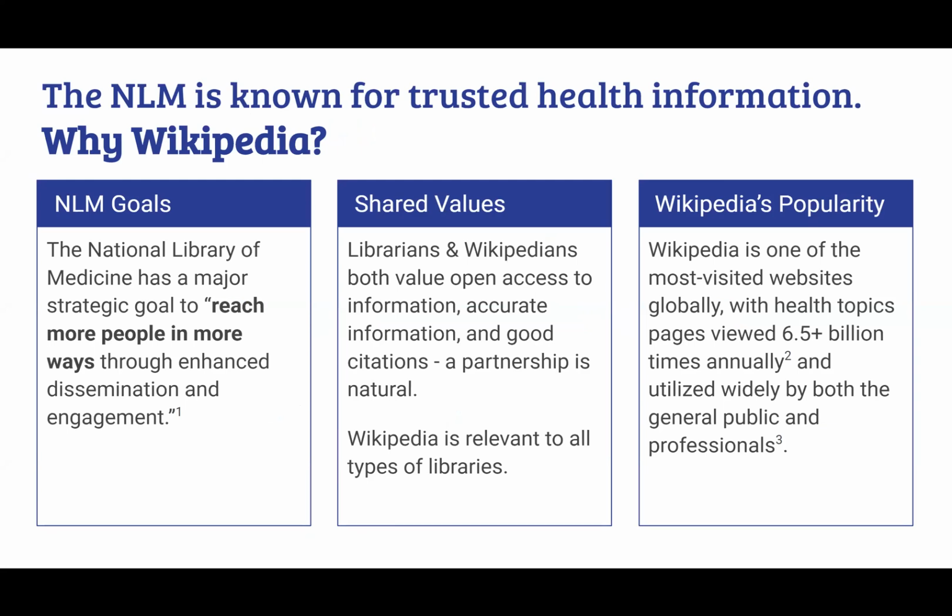And to answer that, I need to talk a little bit about health information on Wikipedia. So despite common skepticism of Wikipedia, this collaboratively created online encyclopedia is one of the most frequently used health information resources in the world, including among students and professionals. And this holds true in the medical field, with over 90% of med students and 50 to 70% of physicians using Wikipedia to find health information.